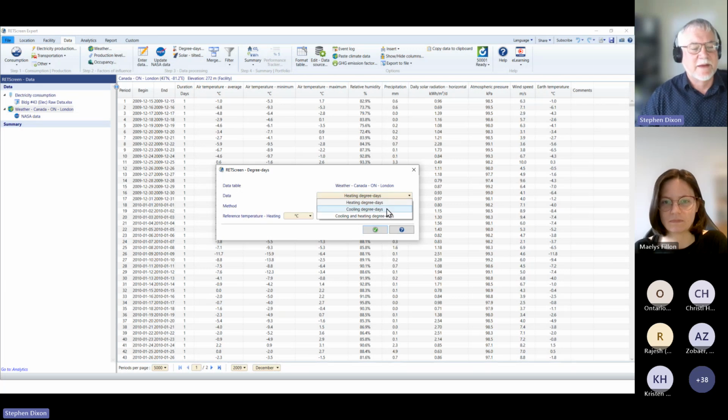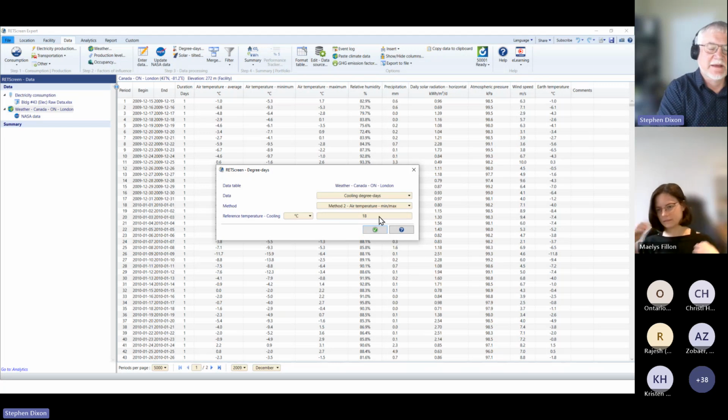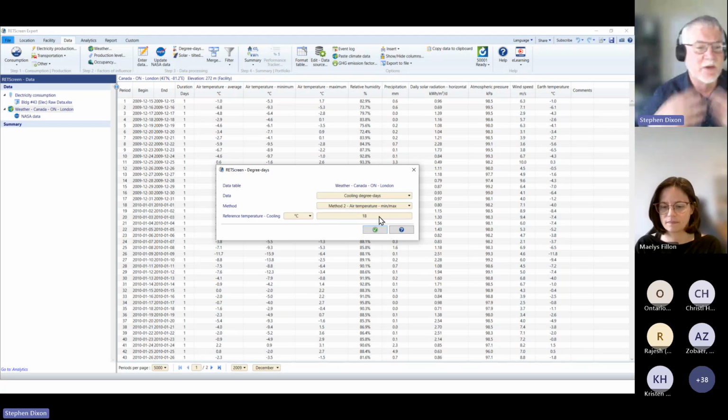I do know that if I'm looking at this building, looking at lighting and electricity, I'm probably going to need cooling degree days. I can calculate both and just compare later on, but I'll show you how we verify that before we jump into our regression. Now, RETScreen wants to know what the reference temperature is, the balance point temperature between heating and cooling, when the building moves from heating to non-heating to cooling. Well, in this case, it's when it moves to cooling. I don't know where it is right now, but RETScreen has some tools to allow us to figure that out.